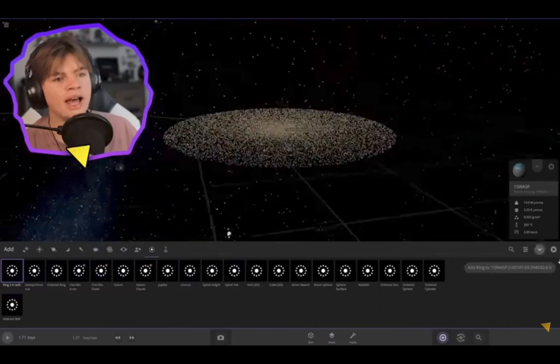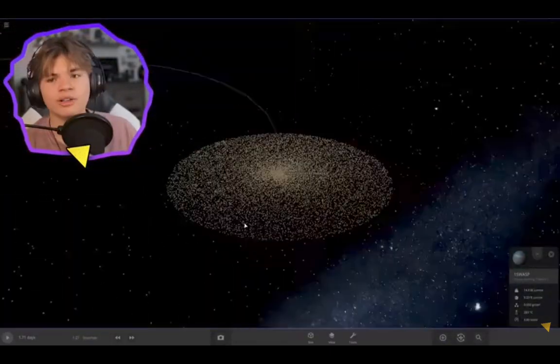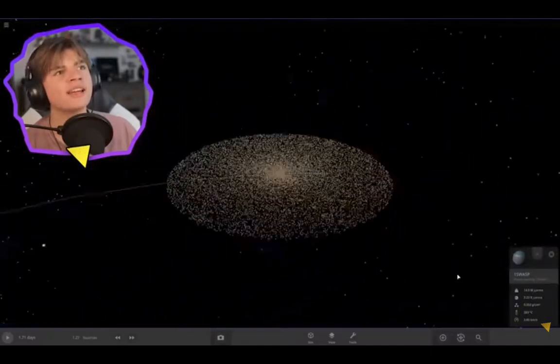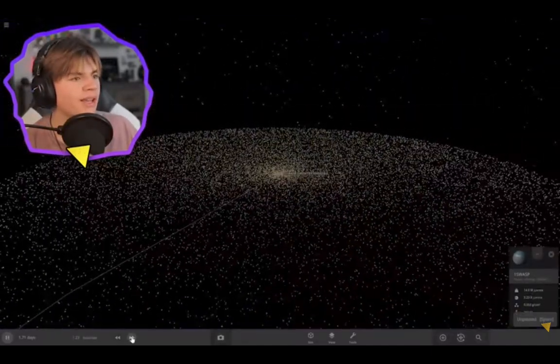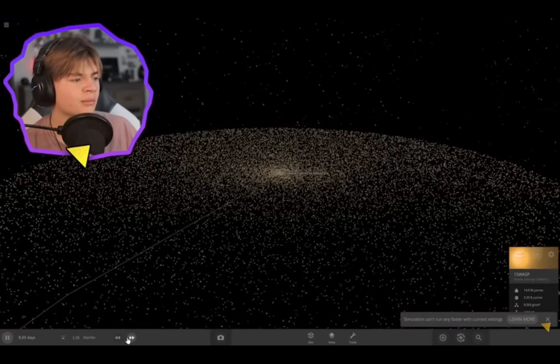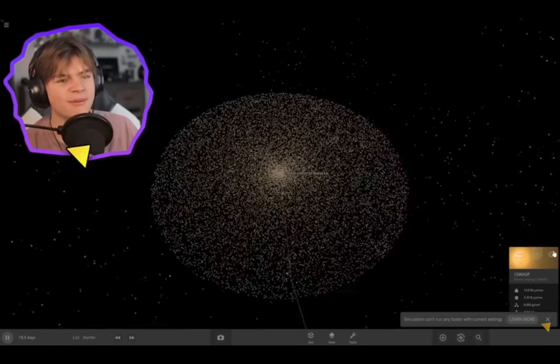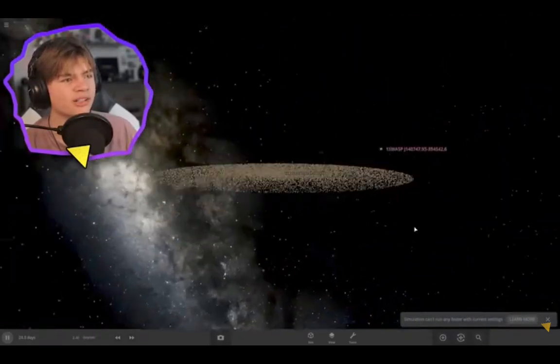Boom. Okay, it's starting to lag. But here's how big the rings are, which is crazy. Oh, it's like 5 frames per second. This is how big the rings are. Let's play and see what happens. How fast can we run it? Oh, we can't run the simulation fast at all. But there we go. That's J1407b in Universe Sandbox. That's how big the rings are.